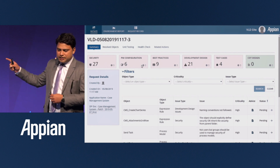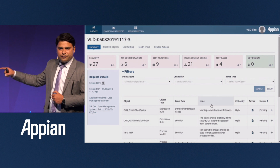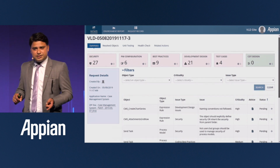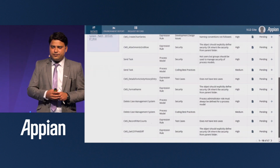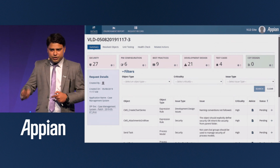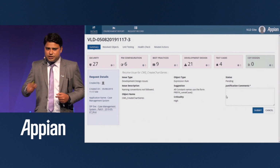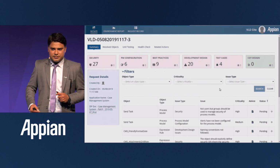You can see there are 27 issues found around security. In the process model configuration, there are 6 issues. There are 9 deviations to best practices. And it aligns well with the DevOps strategy, right? If your sprint is of 2 weeks, at the end of 2 weeks, you want to run the code review of your application. You can automate it. If everything looks good, your code is good to be promoted to next environment, right?